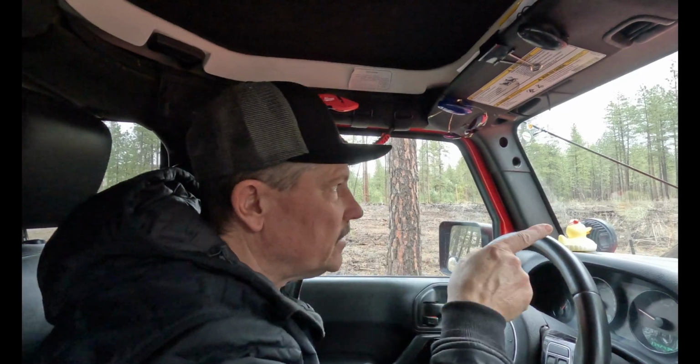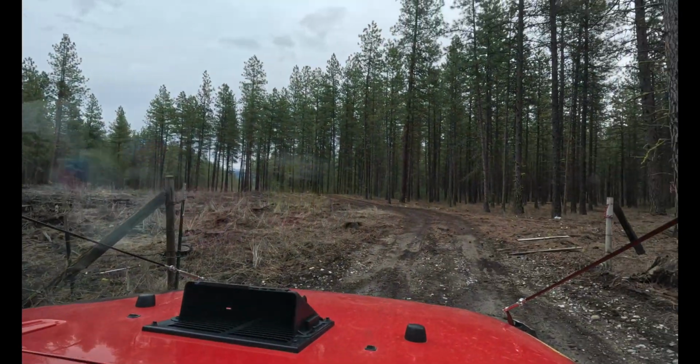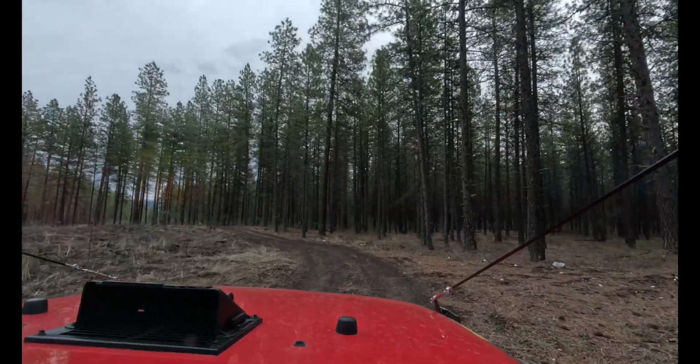Alright guys, so we're gonna go into this little landlocked state land area and just do some looking. This was clear-cut a few years ago.